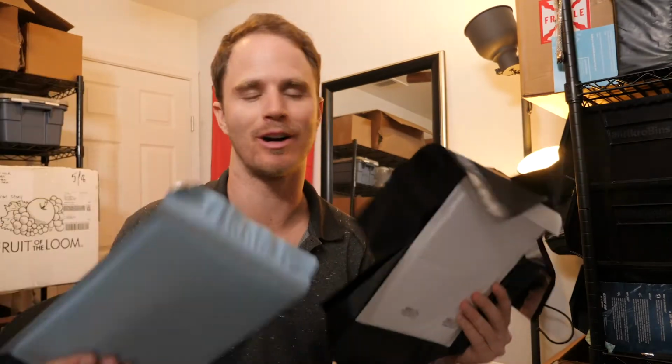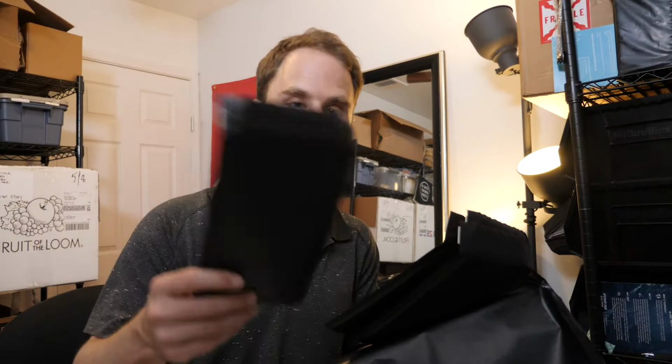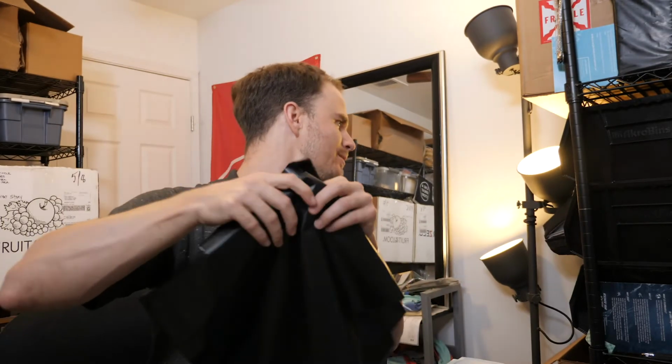When I first started shipping all my items, I wasn't sure about what kind of packaging to use, so I just went on to Amazon and bought a bunch of different types. I had a blue one, I had some white ones, I had different size black ones, and then I ended up with these poly bags too, so I tried mailers. I even had some cardboard ones at some point, but I really settled onto these kind of matte black mailers.